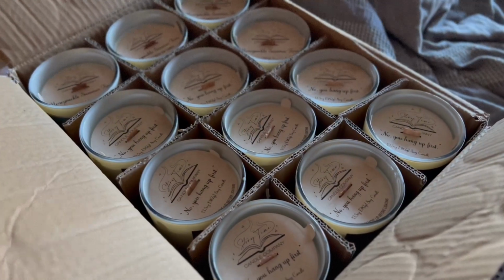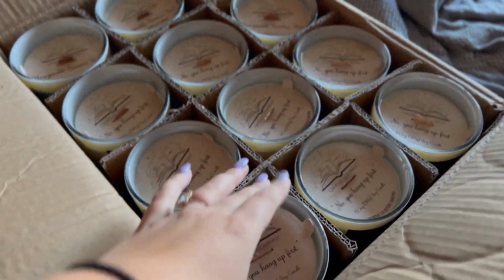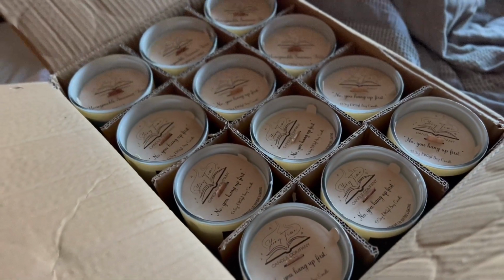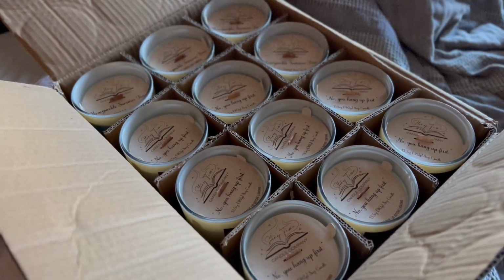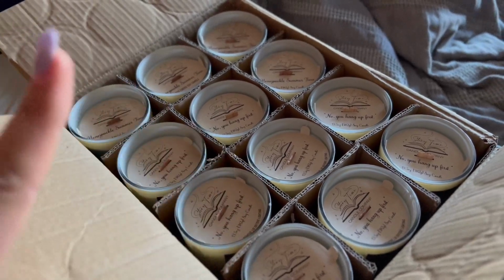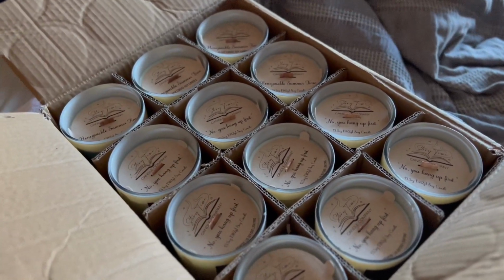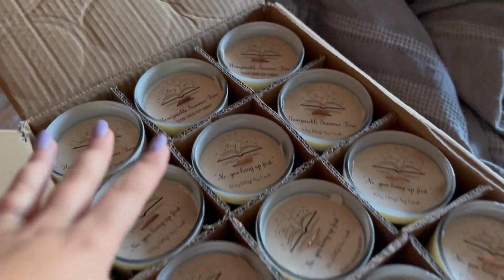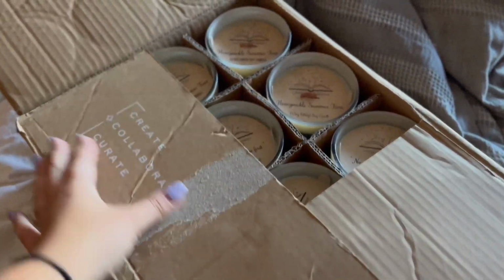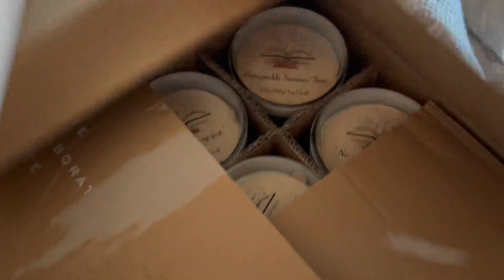I pack them all up in a box like this. This is just the box that the vessels come to me in, so it just works out really perfectly to use them for shows, as long as you don't get them wet, which did happen at my last show. It was very precipitous, so we had to get rid of a few of those boxes. But anyway, so this is what they all look like, and then I just package them up, and it makes it super easy to transport.